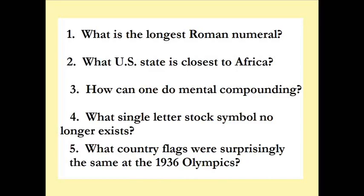Hey, guess what? It's time for yet another tricky quiz, number 6. Okay, here we go. First of all, what is the longest Roman numeral? We'll review and then give you a chance to figure it out.